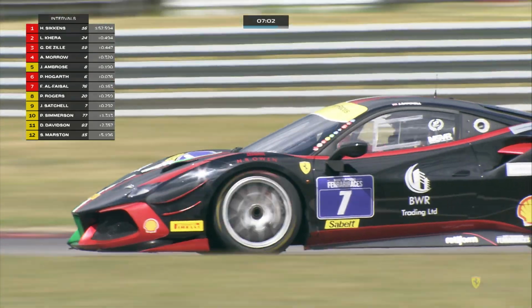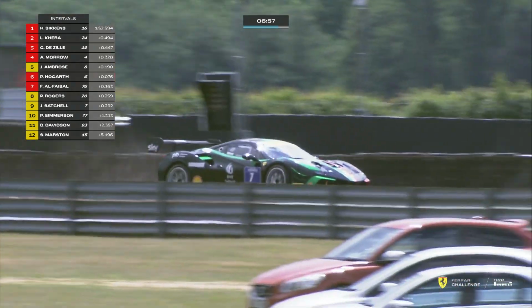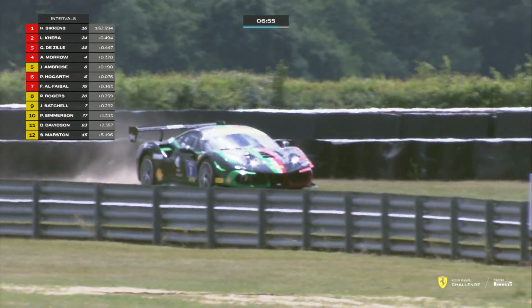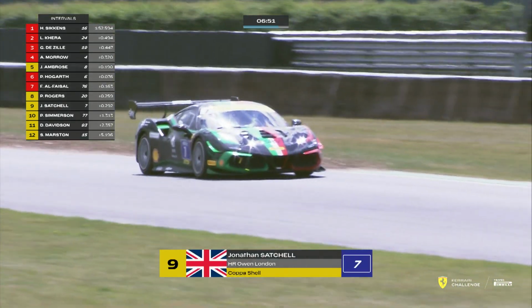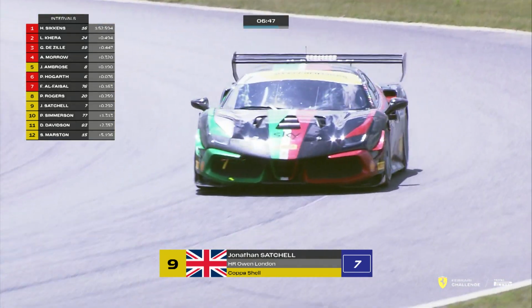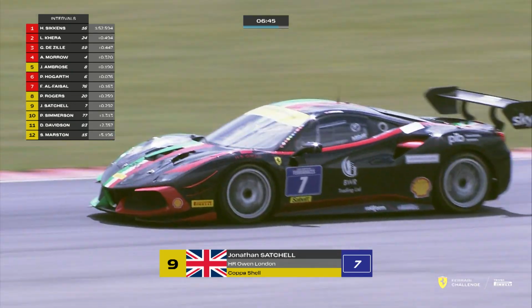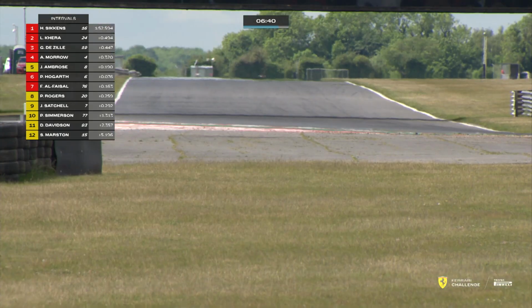Yeah, it can. As we watch Jonathan Satchell then tackle his way through. Oh, he's run a bit deep, actually, into the grass and manages to keep it out of any trouble. That's at Oggies as he makes his way now up towards Williams. So just maybe a little bit too hot in towards Oggies then, and just, unfortunately, found his way onto the grass, but no harm, no foul. He's managed to get back onto the tarmac, out of Williams and onto the Bentley straight.